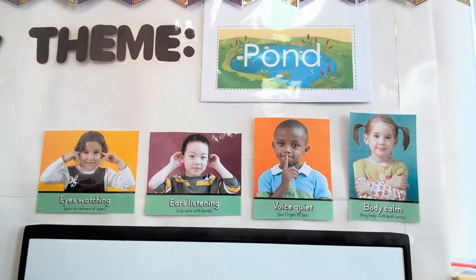At group time. Now, what's new this week to discover? This week, we're talking all about a small body of water that doesn't move a lot. It's fresh water, just like a lake, but it's much smaller than a lake.